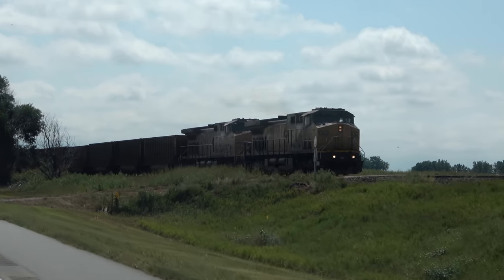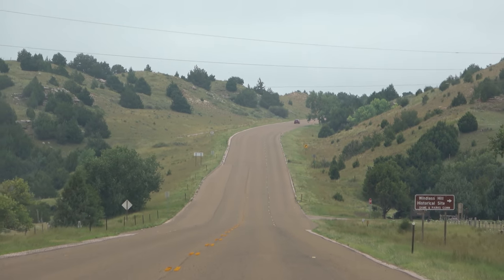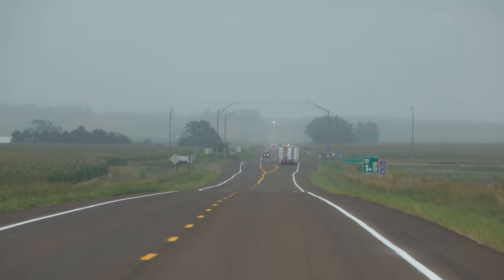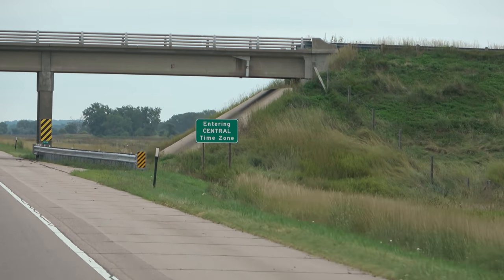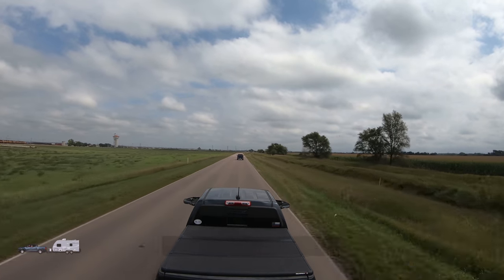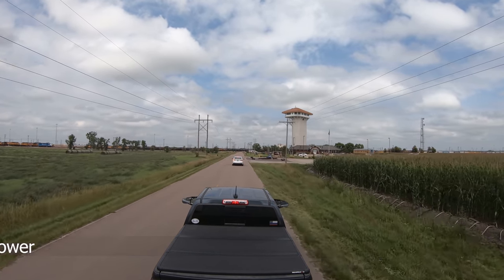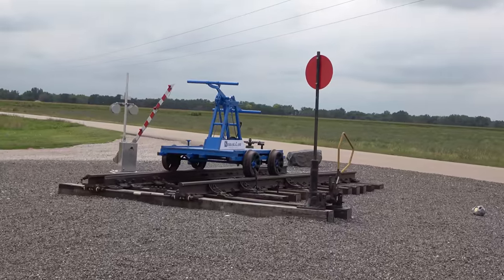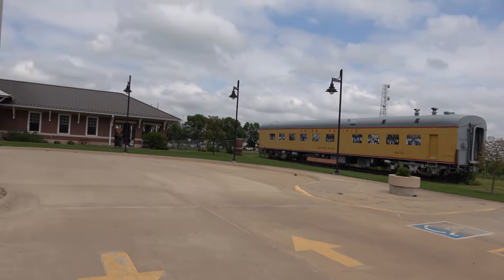Lots of train traffic in this area, and I'll show you why in a little bit. Entering Central Time Zone. We just lost an hour. I see lots of trains, so this must be it. It is called the Golden Spike Tower, and it has an observation deck that overlooks Union Pacific's North Platte Bailey Yard, the largest one in the world. Here they have a hand car and a passenger car. Let's go inside.